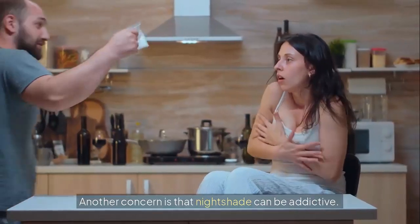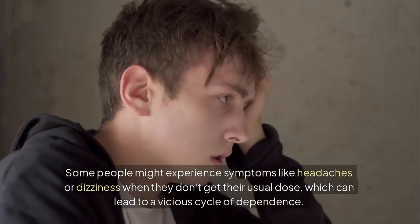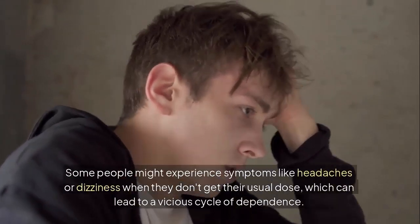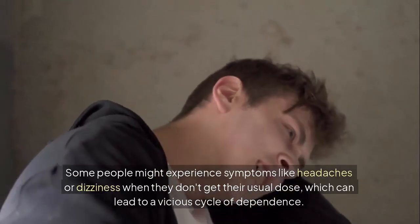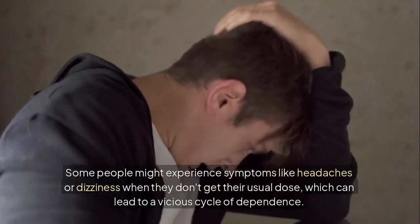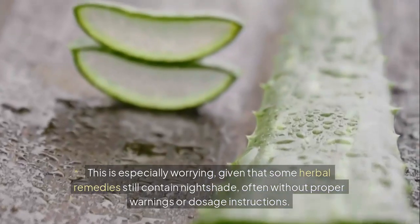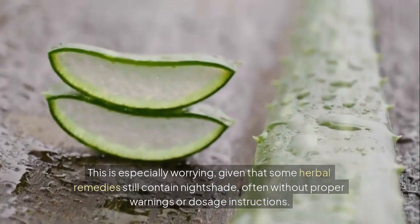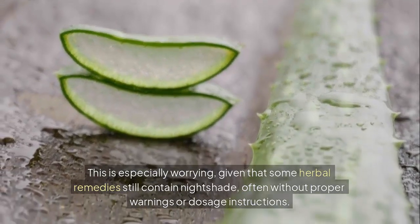Another concern is that nightshade can be addictive. Some people might experience symptoms like headaches or dizziness when they don't get their usual dose, which can lead to a vicious cycle of dependence. This is especially worrying, given that some herbal remedies still contain nightshade, often without proper warnings or dosage instructions.